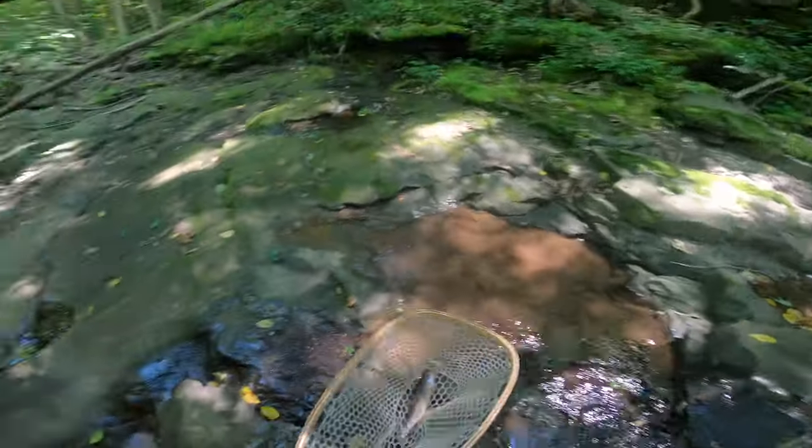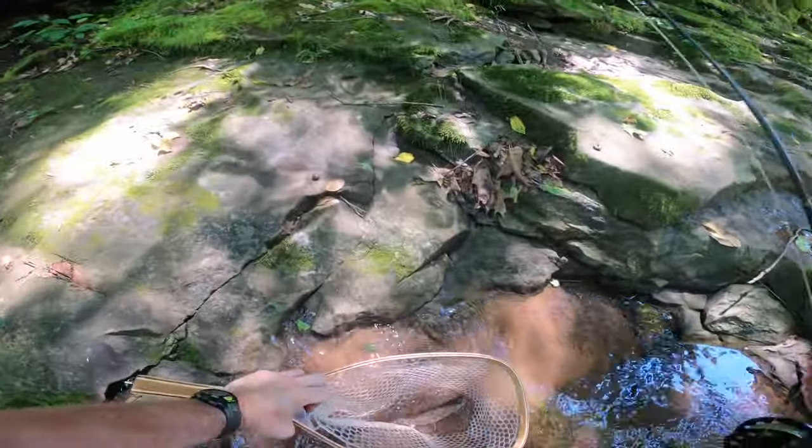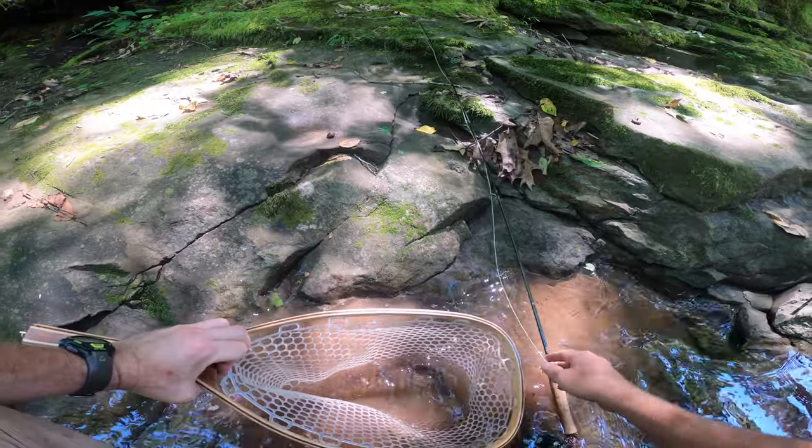I didn't want to spook the other fish, and I didn't want to drag this guy in the rocks, but I think I got it. Just gave him a good scoop.